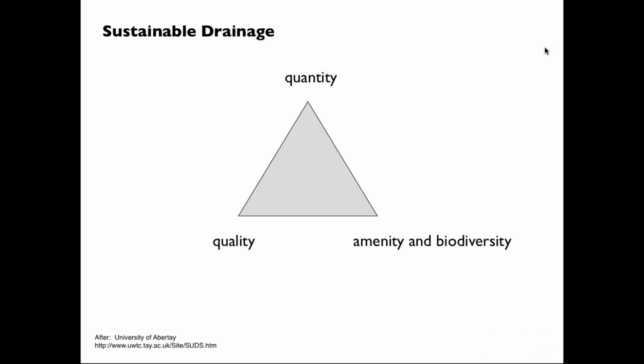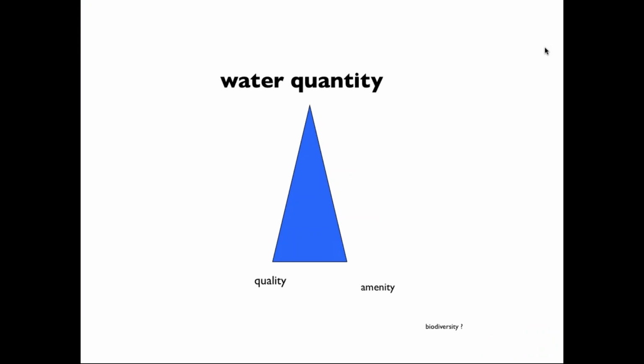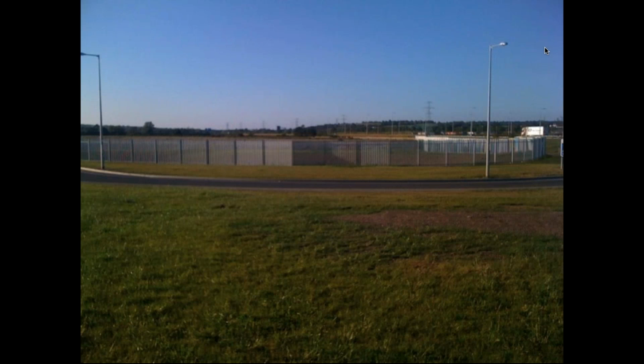The traditional way of looking at SuDS for years was the SuDS triangle, which people are probably familiar with, and what we generally concentrated on, amenity and biodiversity, was shoved away into a corner. So it looked very much like that for a long time, with water quantity really emphasized, and you can understand why this is, I suppose. It's because flooding and excess water is expensive, it excites people's interest, it's dramatic, and it tended and still tends to dominate people's thinking. And this is the kind of thing that can result.